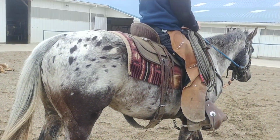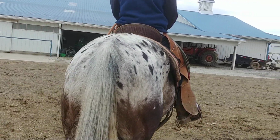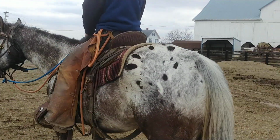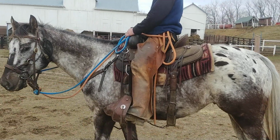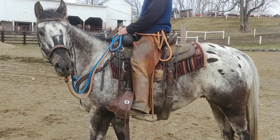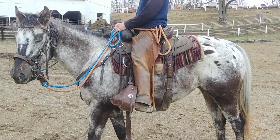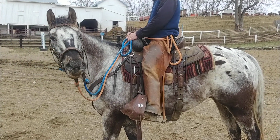People call me all the time wanting a good solid trail horse. Well, here he is. If we keep him any longer, we'll get him going a lot better in the arena, but we'll have to get a lot more money for him. But if you want a good solid trail horse to take to the mountains or the woods, this is about as nice, as tough, as good a trail horse as I got right now. And we like him. That's Stone.